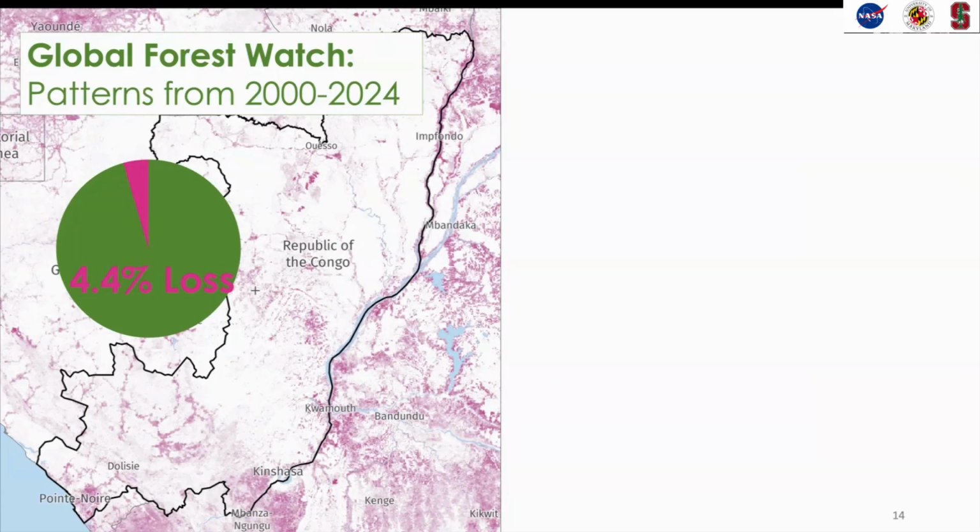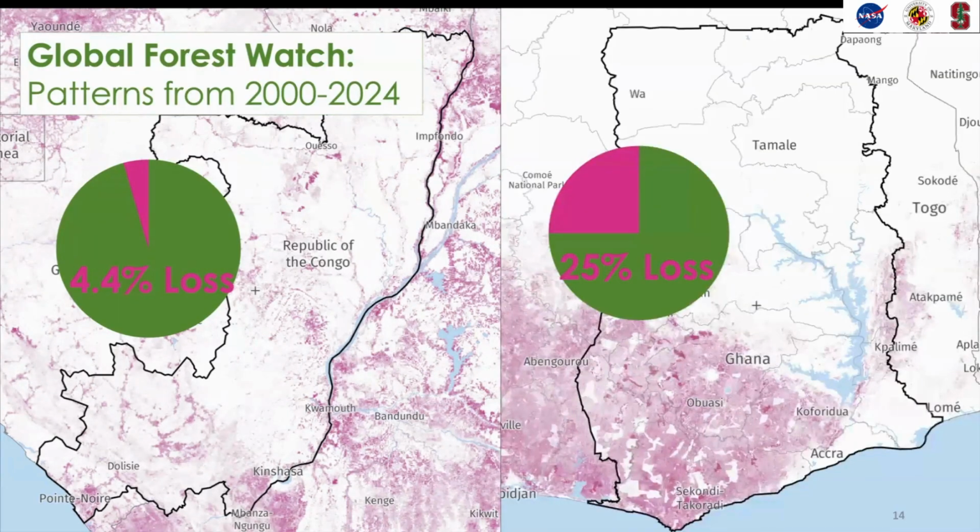So if we look at patterns of deforestation in Republic of the Congo, we can get statistics from Global Forest Watch that indicate that between 2000 and 2024, Republic of the Congo only experienced 4.4% loss of forest. When we compare that to Ghana, however, we see that there was a 25% loss of forest in this time. This is indicating that Ghana is experiencing more deforestation in this time period, and this may explain some of the patterns that we are about to see.